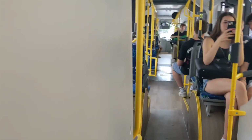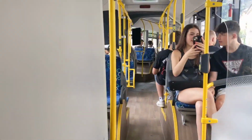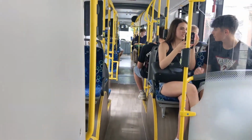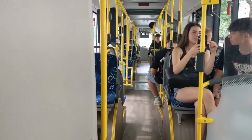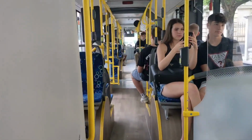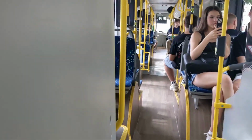But here, I think it's because there might be some technical components here, but I don't like having something that blocks the view on the side. I mean, I can kind of see what's happening over here, but still, I prefer to have a clear side view.